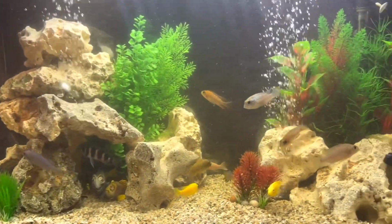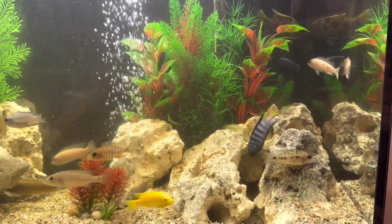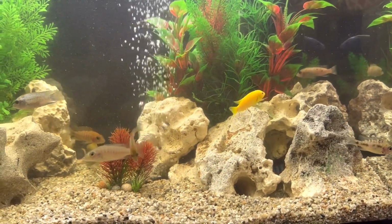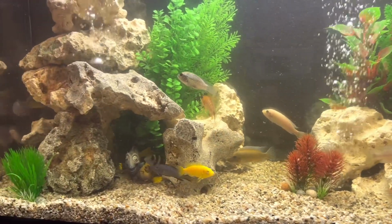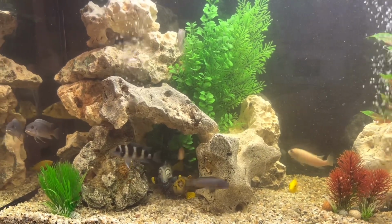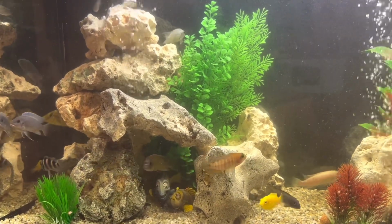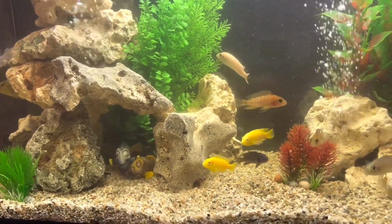So we've just done a little bit of a rescape. Doing a rescape is a very good idea for your own interest. And also, it's fun watching the behavior of the fish while they're all re-establishing their territories and so forth. But it's very good for the fish, because it's like a whole new world for the fish. So giving them a rearrange is like giving them a whole new world to play around in.